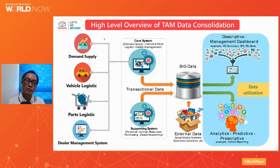With that, we are able to grab all the data in real time. So from our core system, all the transactional data we gather in one big data warehouse. And not only the data from our core system, but also the data from our supporting systems, like from our finance applications, HR, purchasing, and the dealer. So all the data we gather in one big data warehouse.